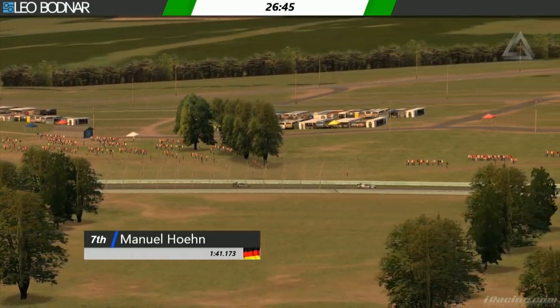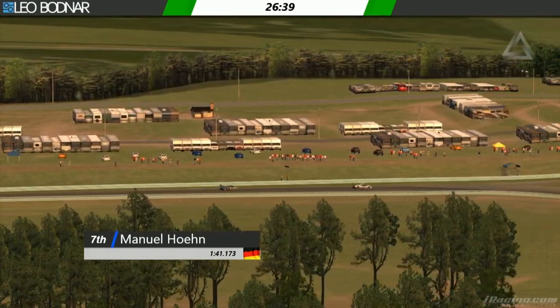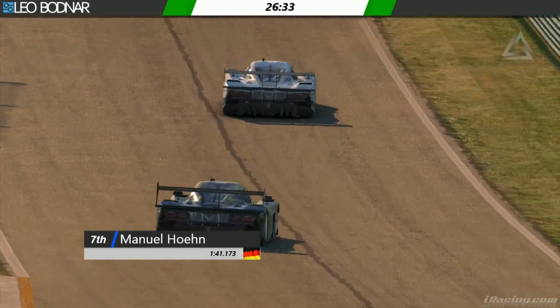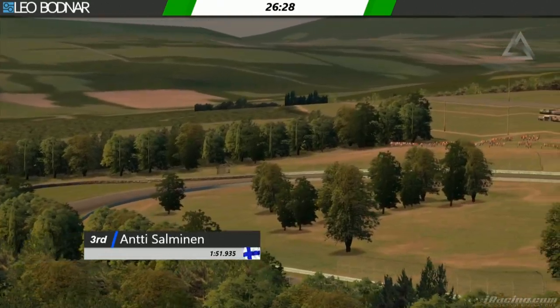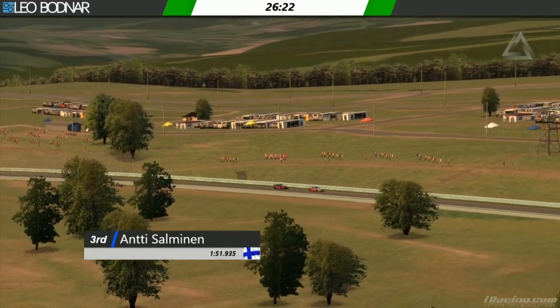Pitting early, clear air, track position? I don't think so. Possibly Ben made a little mistake earlier on. I noticed it on my timing screen where he had a little spin and lost a lot of time, so I think he's just getting in, doing his stop, and he'll be back out and on his way, but I don't think there's any strategy going on at the moment. So Gregory, that Apex Racing Academy car, gonna make his way through.